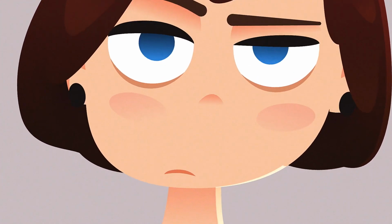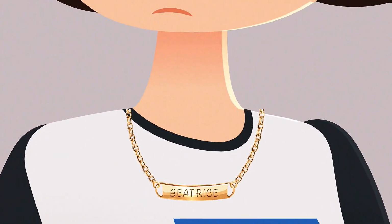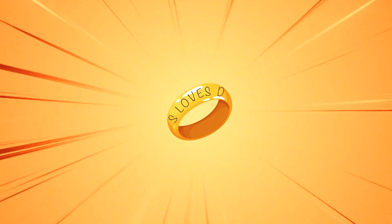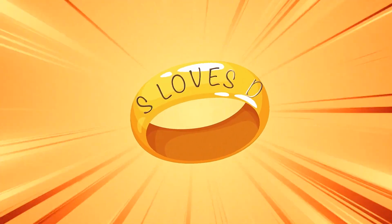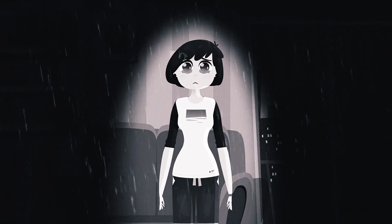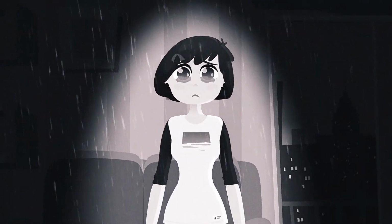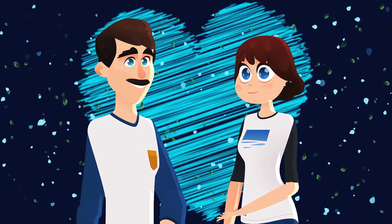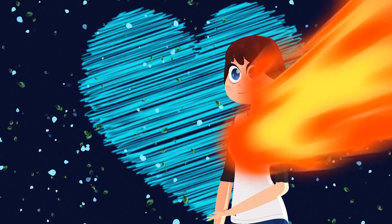Do you see the necklace Simon's girlfriend is wearing? It says Beatrice on the pendant, so that must be her name. But the engraving inside the ring says S loves D. This probably means Simon is cheating on her with another girl whose name starts with D, and he mixed the names up. Simon says, find somebody else.